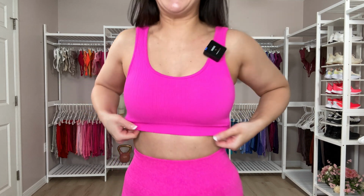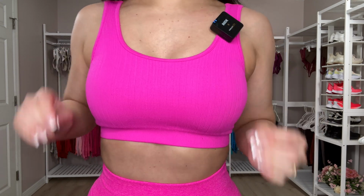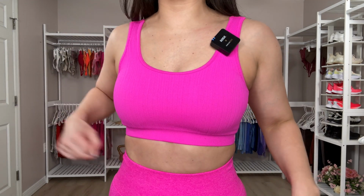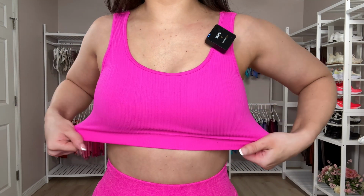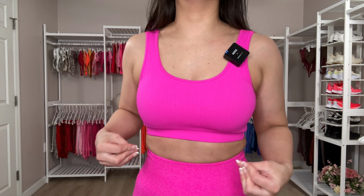Me personally, I'm sticking to the girlfriend bra with these leggings. I feel like there's no band here at all, but it still hugs really snug. So between this compressive band and this snug material underneath the bust, I feel like both of these together are just creating unnecessary bulge. I need a little more of a low support bra. I don't need this medium support, I'm good.